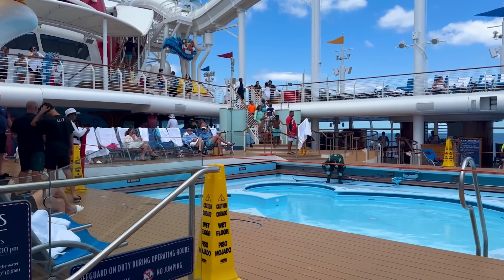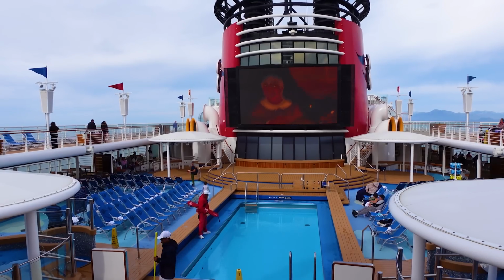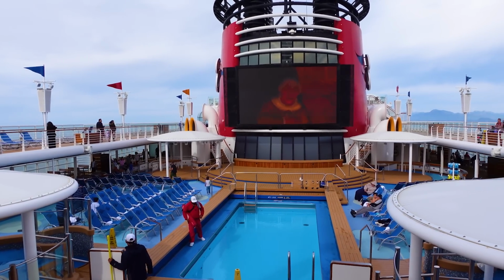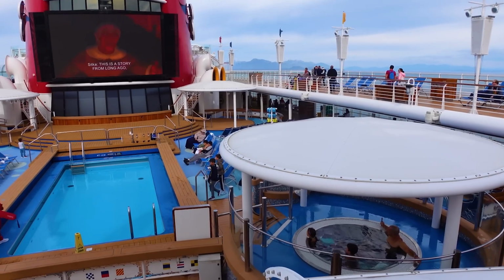But our number one packing recommendation is to bring swimsuits, sunscreen, change of clothes, etc. all in your carry-on, because those pools are available for you as soon as you step on board the ship. Your stateroom won't be ready until 1:30 at the earliest, and your suitcases may not make it until closer to dinner time. So get in the pool as soon as you get on the ship.